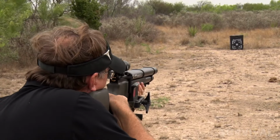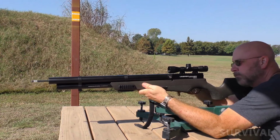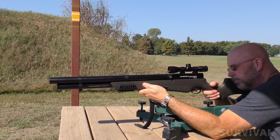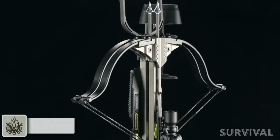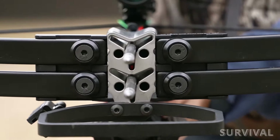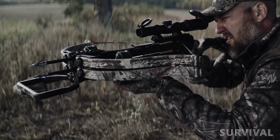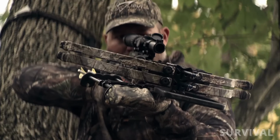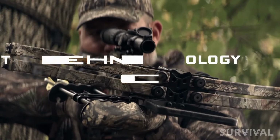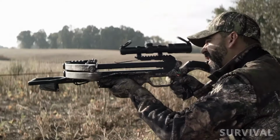Unlike other arrow shooting rifles, the AirSaber has a sleek form and a price that's hard to beat. When every crossbow manufacturer is focusing on speed, rope cocking devices, draw weight, or something like anti-dry fire, Excalibur designed a revolutionary crossbow that can shoot 2 arrows without having to recock the bow. Equipped with the revolutionary dual-fire technology, the Twin Strike lets you fire not 1 but 2 shots in quick succession.